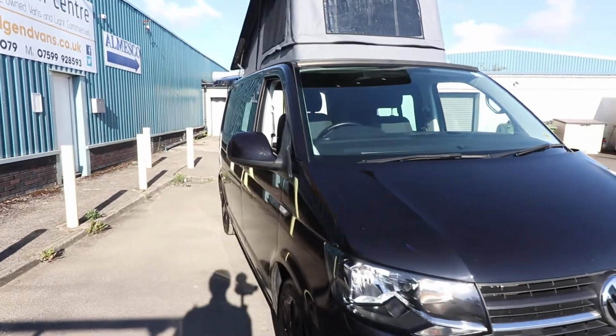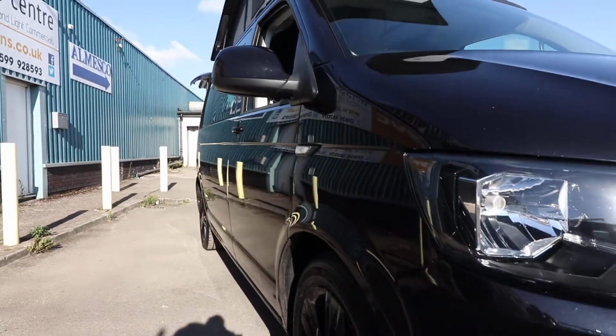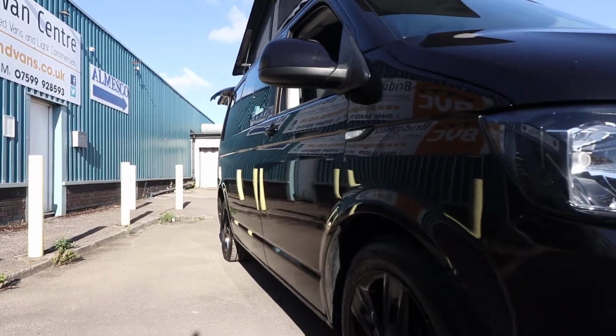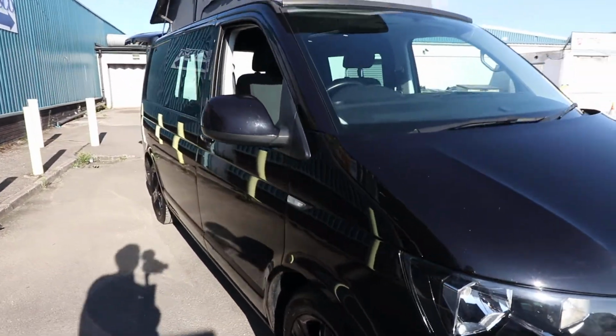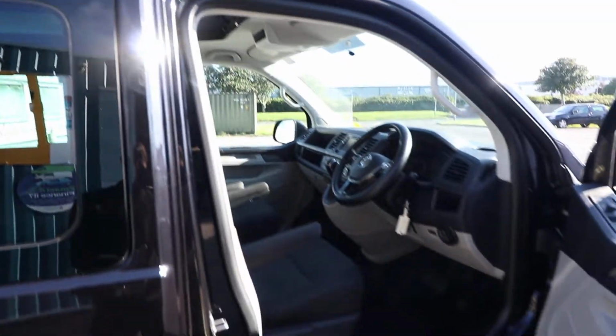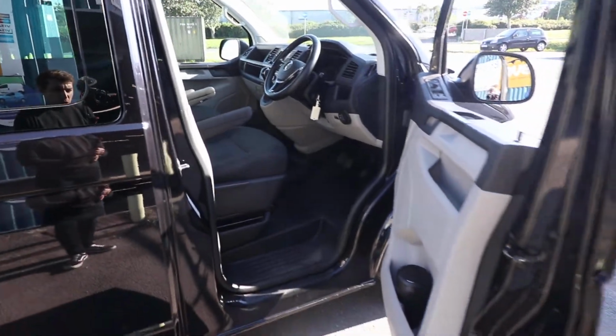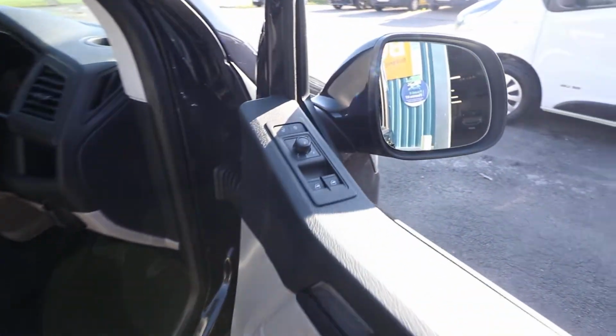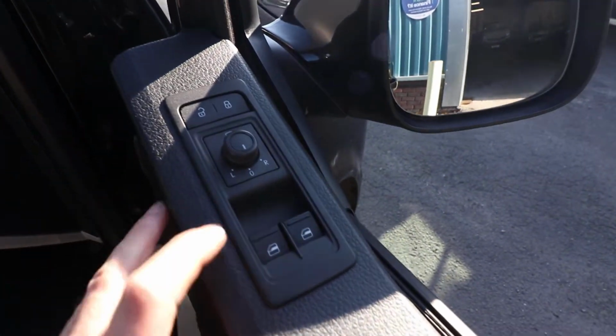Moving then down the driver's side, and again, having a good look here down the side of the vehicle, using the reflections where available, it's all looking really clean and straight. No, nothing of any note that I can particularly see along there. And then if we open up the driver's door, we can have a good look then at the condition and spec inside here. So on top of the driver's door, we have electric windows, we have electric heated mirrors.